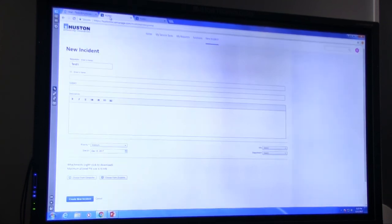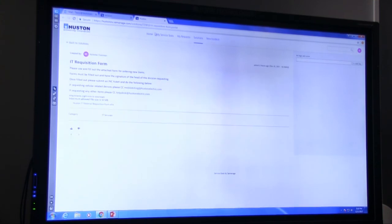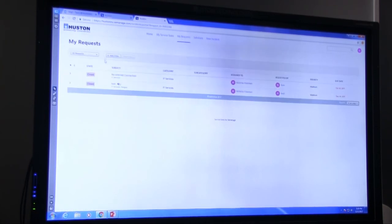Once an issue is resolved, or even your ongoing issues, you'll see your active issues under My Requests. When it comes to showing requests you submitted, they'll show up right here under My Requests. It'll show which ticket you submitted and what the state of that ticket is. It can be new, assigned, awaiting input, resolved, or closed. Most tickets will either be new, assigned, or resolved and closed.